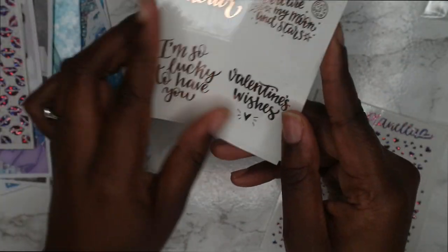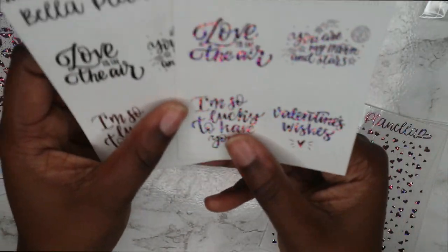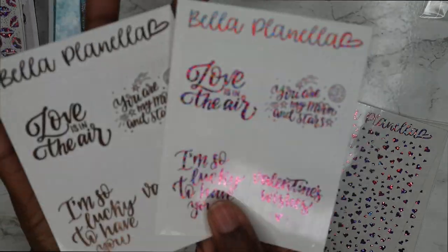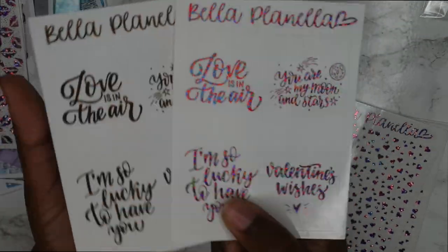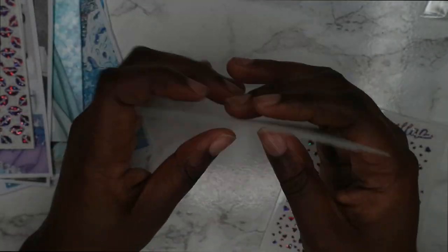and Valentine's wishes. I have so many Valentine's Day overlays, but I'm going to be doing 3 weeks of Valentine's Day since my birthday week doesn't count, but I'll probably put love quotes in that week too. So there we have it.